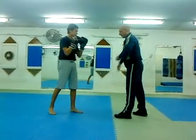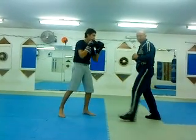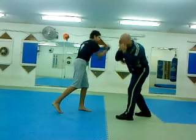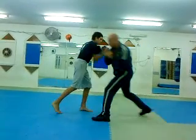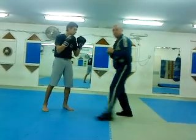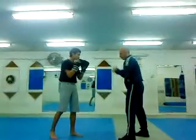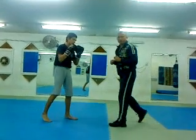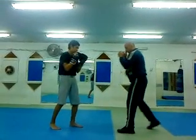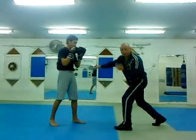The second kind of defense against the old 1-2 is to parry, or parry and block, or parry and evade, parry and a little evade with 45 angles, step in, parry and a side step, parry and counter, parry and counter to the solar plexus or the stomach.